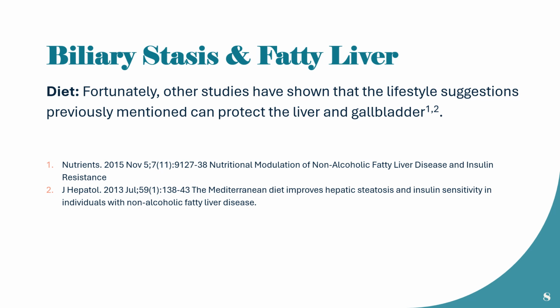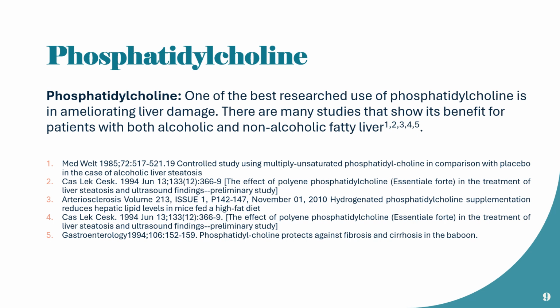Fortunately, if you catch it early enough, a simple change in diet will help. One good treatment, one thing you can give these patients that'll really help is phosphatidylcholine. There are many studies that show its benefits for patients both for alcoholic and non-alcoholic fatty liver. The best research use of phosphatidylcholine is ameliorating liver damage.